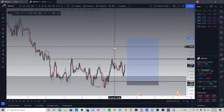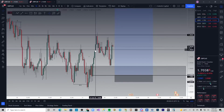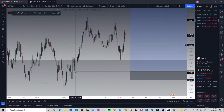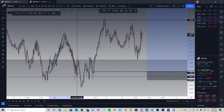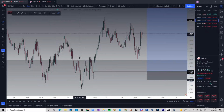All right, guys, I've been taking a look at structure on GCAD, and there's actually a clean trade that could potentially play out. So let's take a look at this. What we have here is structure forming, right? We got this last high and low, and this is currently the range that we're working with. Well, let me go back really quick.